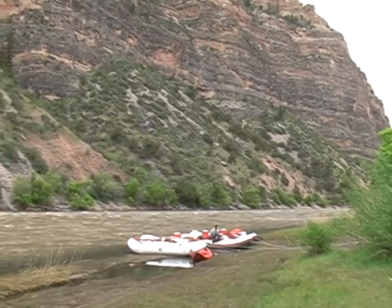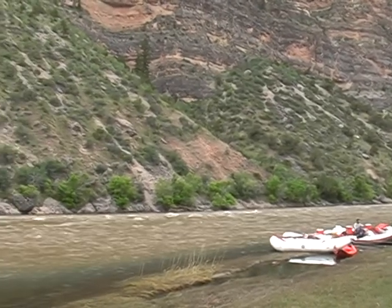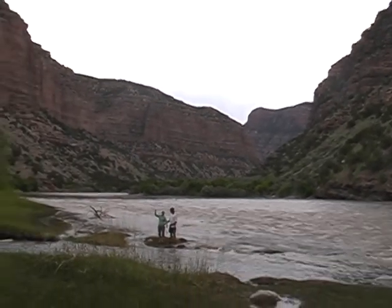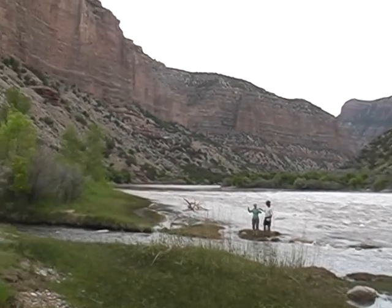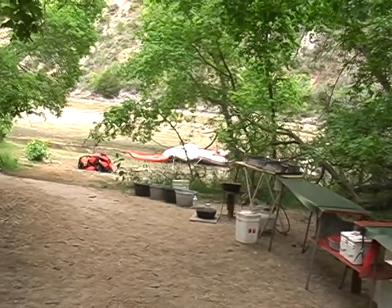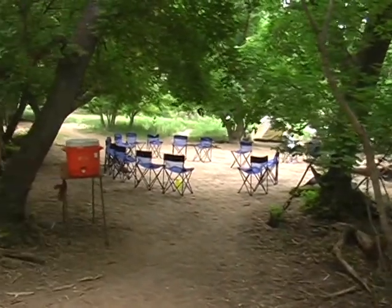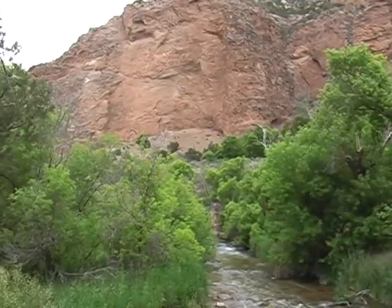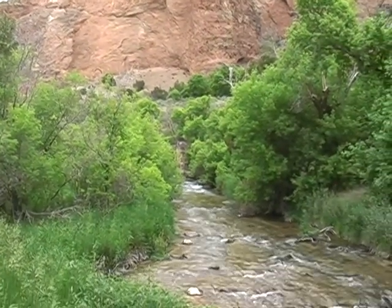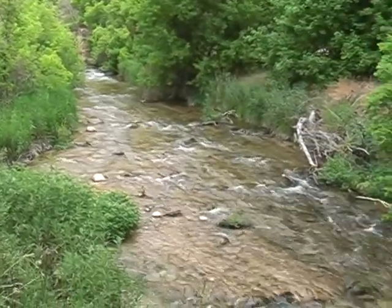This is Jones Hole campsite number 2. Camp down where Jones Creek meets the Green River.